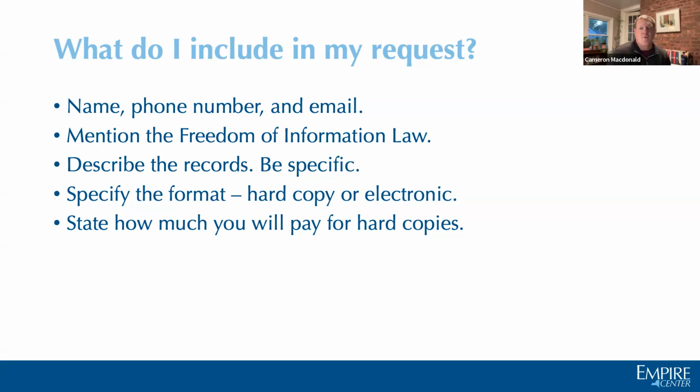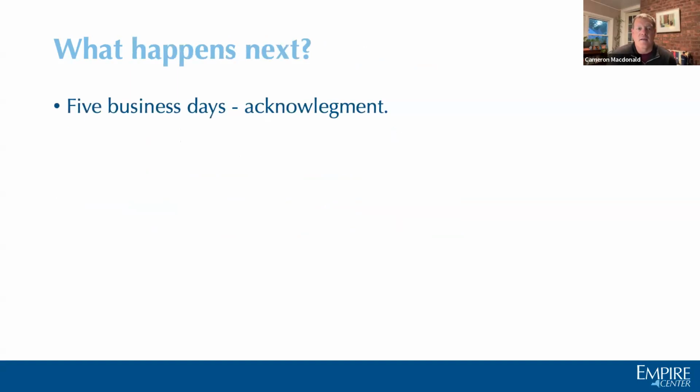So once you've submitted your request, what happens next? The district will have 5 days to acknowledge your request. Under the law, they're actually supposed to either provide the records, deny your request, or acknowledge it and give you a date when they'll actually respond to your request.